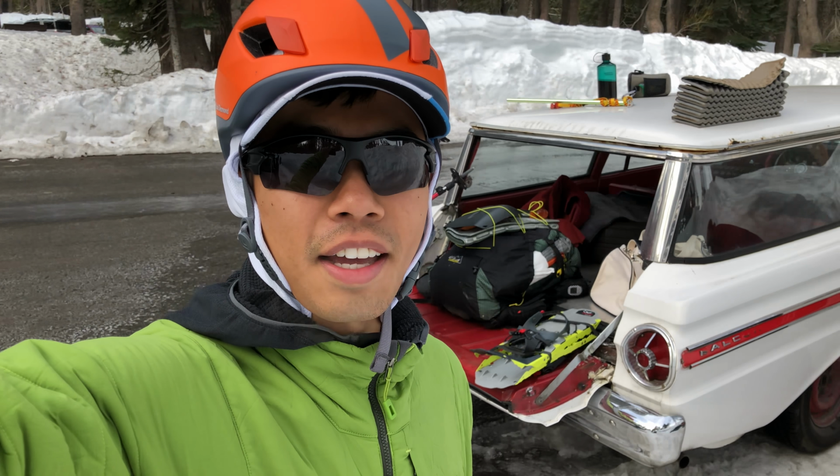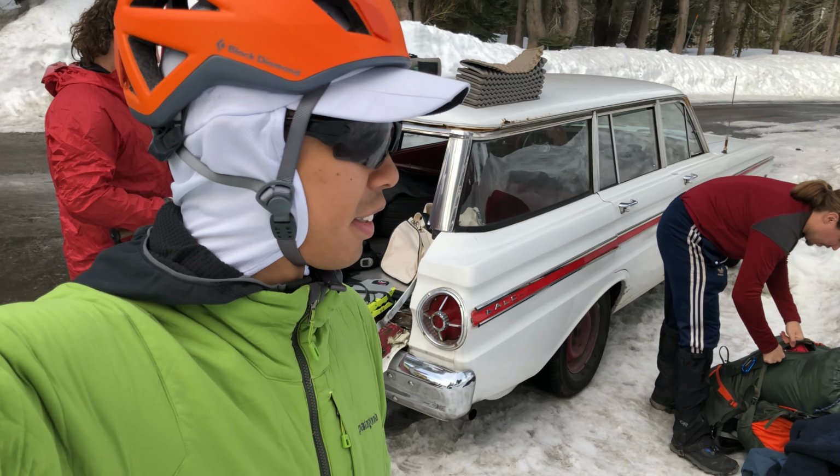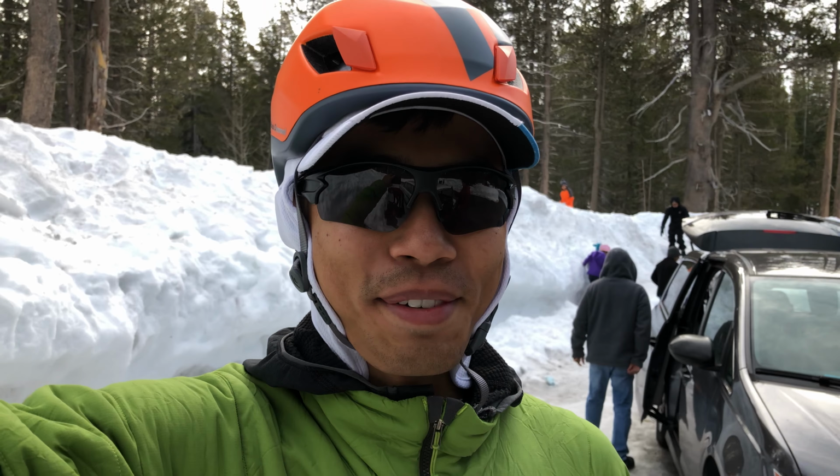All right, we're gearing up, and then we're gonna head on up ahead of some of the other folks that are coming later. I realize I look really dorky right now with the helmet and the hat, but I don't feel like strapping the helmet to the pack.